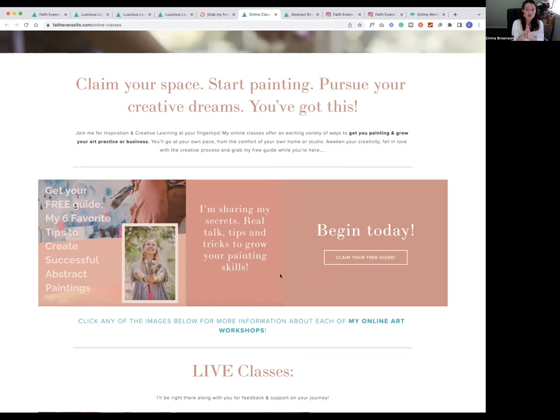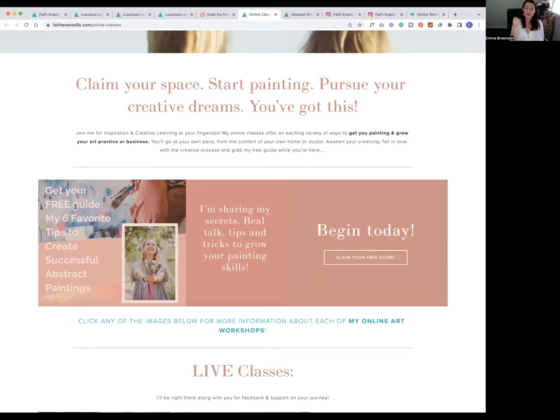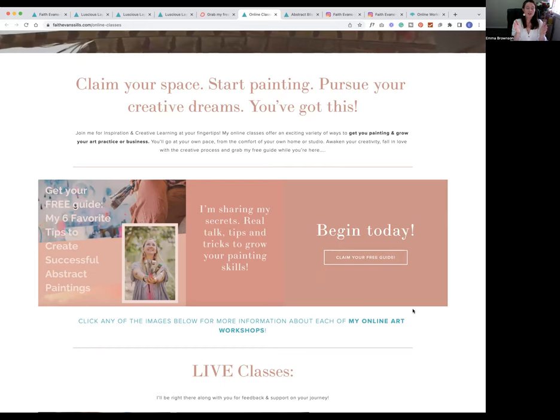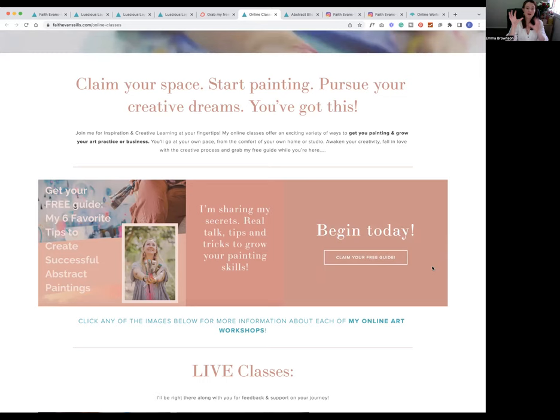Begin today, claim your free guide. That's good. Maybe the button can be a little bit more contrasty, like instead of it just being an outline, it could be a solid color that contrasts with your background color so that nobody misses that call to action. But I almost feel like there's so many columns here, and the text is not really styled to the point where I'm reading this bit. So then all I'm reading is begin to claim your free guide. I just feel like it's going to be so much more powerful if you simplify how you're approaching that.